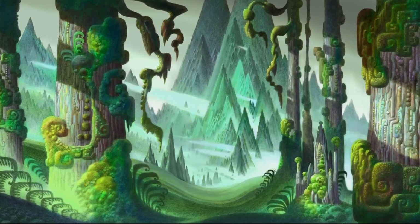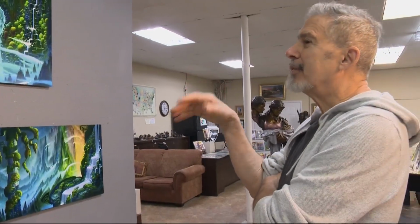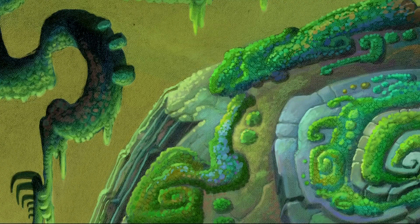His love for nature and the outdoors are shown in his latest works. This is my Northwest dreamscape. His personal works. And why Oregon? Green.